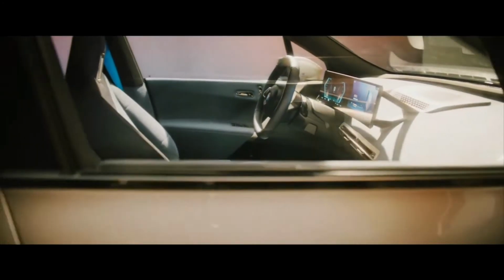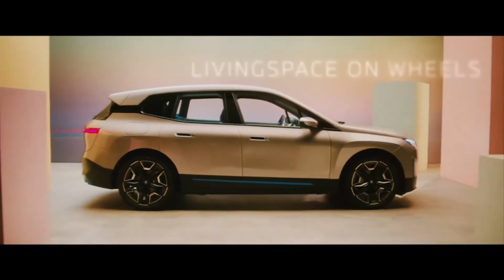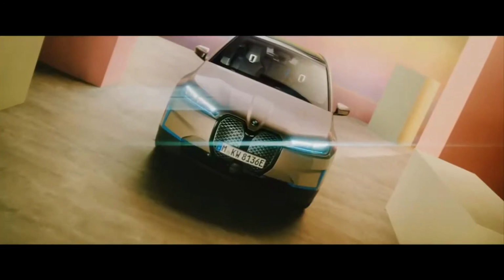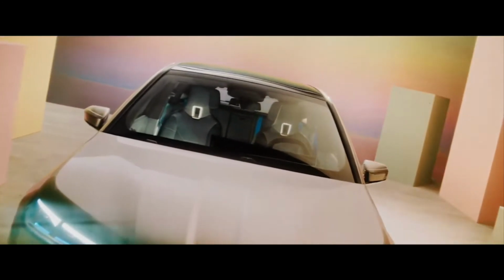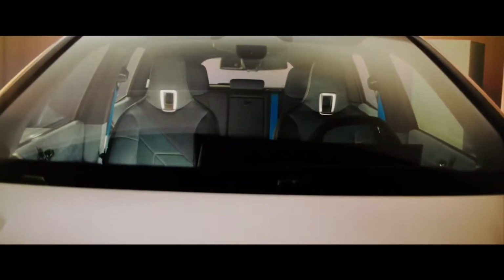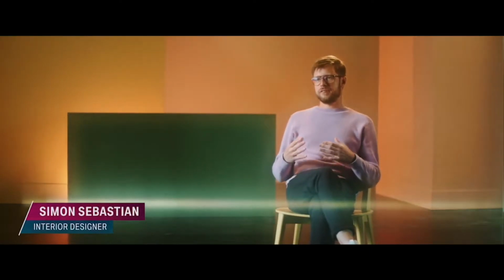We try to create a design where we start from the customer and we develop the car from the inside to the outside. A human-centric design puts people into center stage. When I started the design process of the iX interior, I began with the approach of really questioning every element in this car and really asking myself, does the car need this? And if it didn't, I took it out.